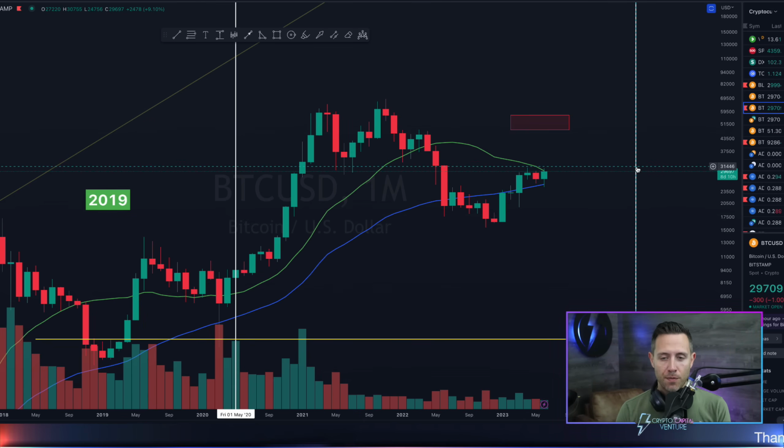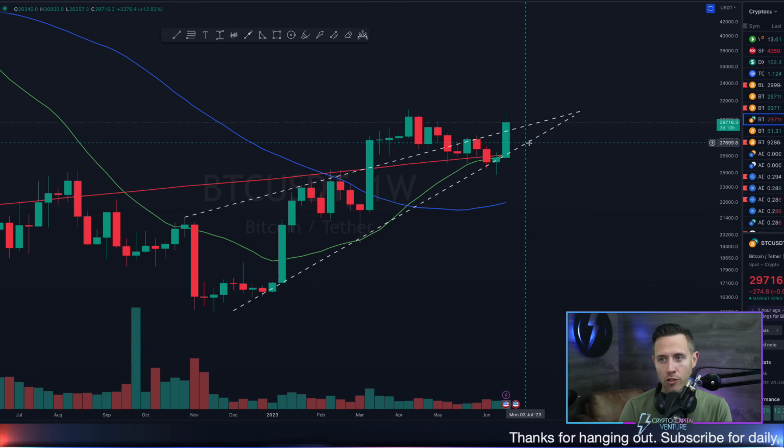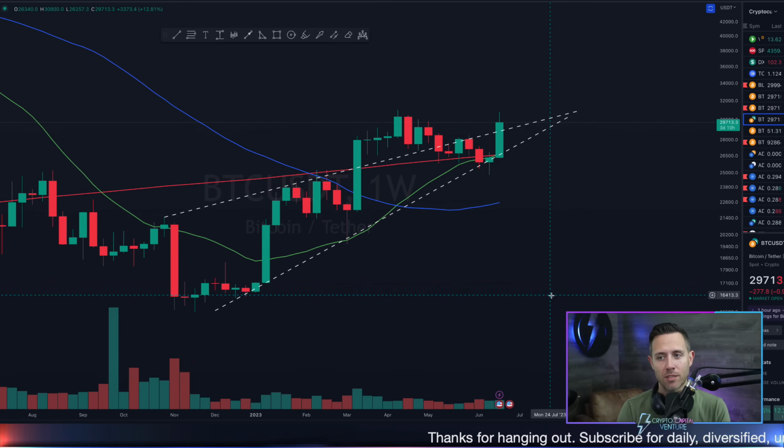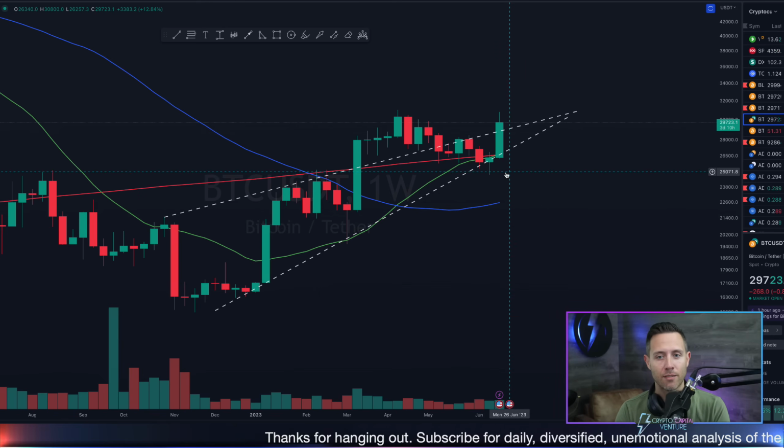Now, the first thing to point out on the weekly before we dive into this very short-term move that's happening right now, as we continue to track this: 3 days, 10 hours left of this weekly candle. Where does it close? That is something that I am tracking very closely.